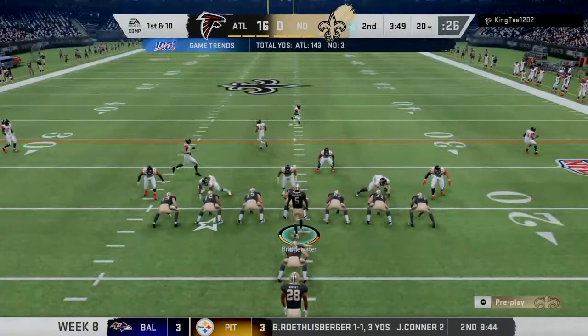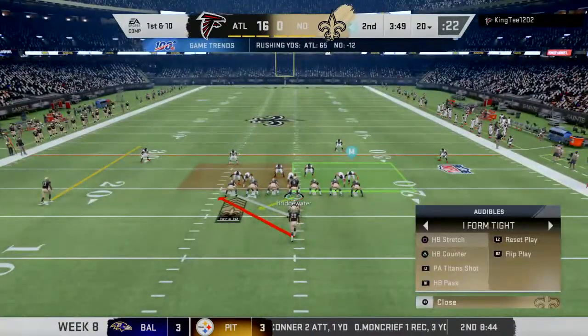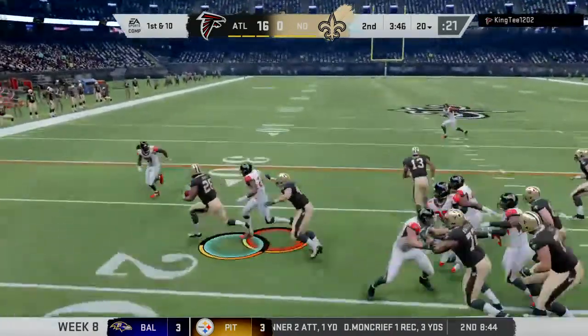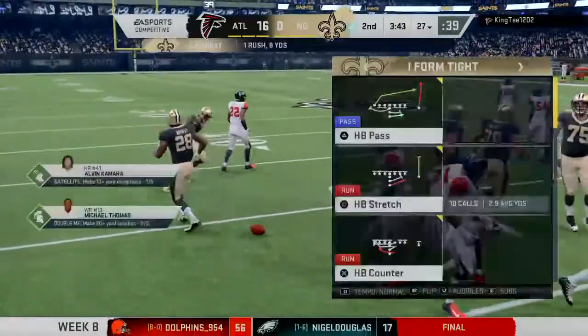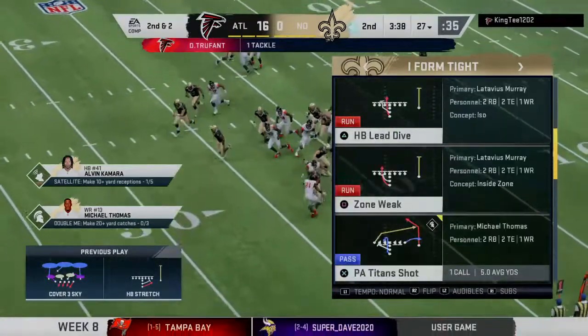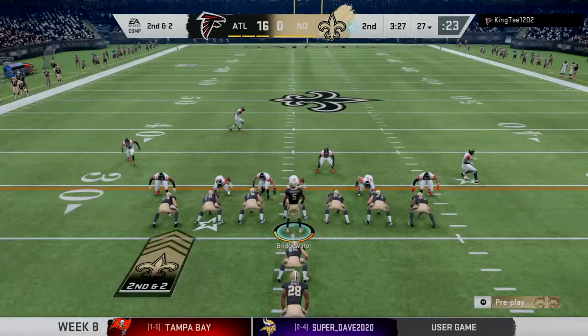The Saints offense on the field, ready to get their drive started. Already down 2 touchdowns here in the first half. This becomes a pretty important drive, doesn't it? It certainly does, and a lot of the teams script plays. We know that, right? They have a script to start the ball game, and typically those scripts go between 12 and 24, 25 plays. Down 2 touchdowns early, probably not very deep into their script.